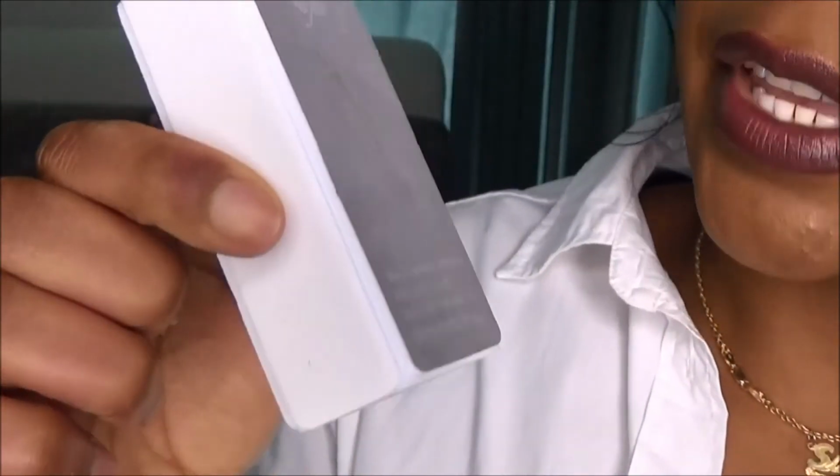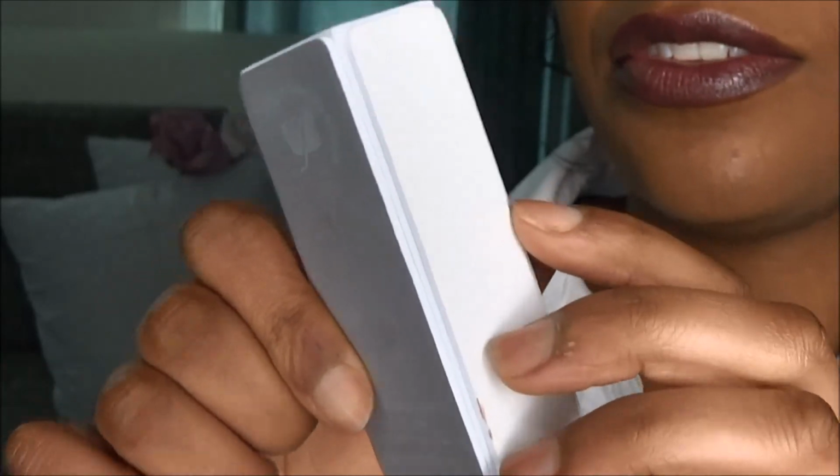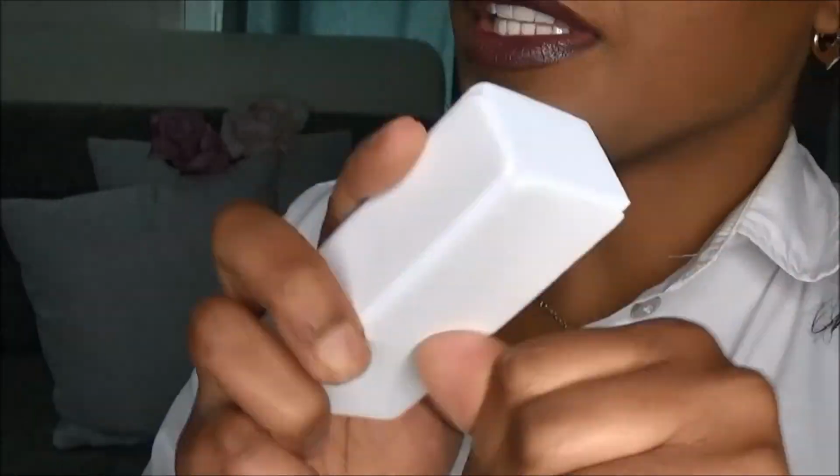Let me come closer. So you first use this side, and then you use the gray side, and then you use the back side. And it's all written here how you need to use it, but it makes your nails all smooth, and they look like you've polished them or something. I can show it real quick. And voila! You see that? Oh my, my tongue looks so horrible. It looks like I'm wearing nail polish or something.